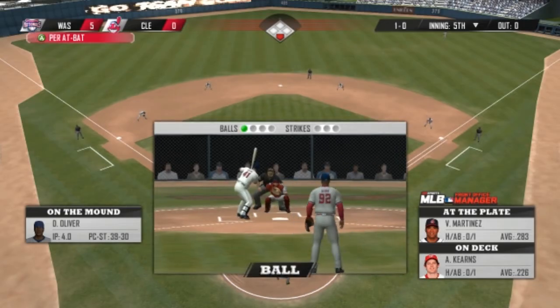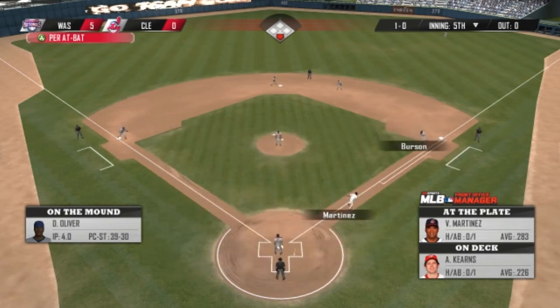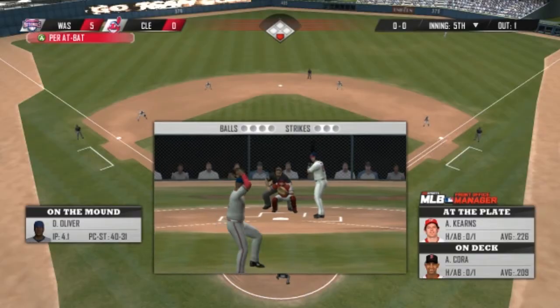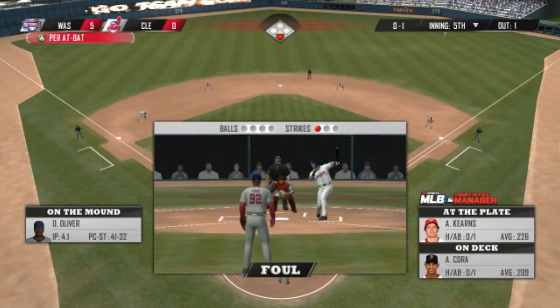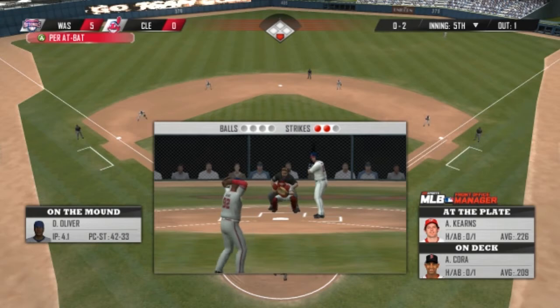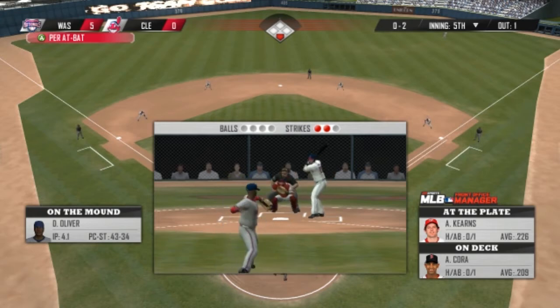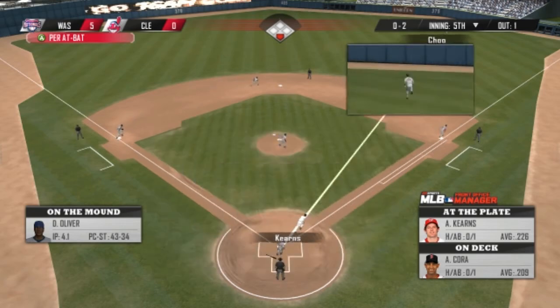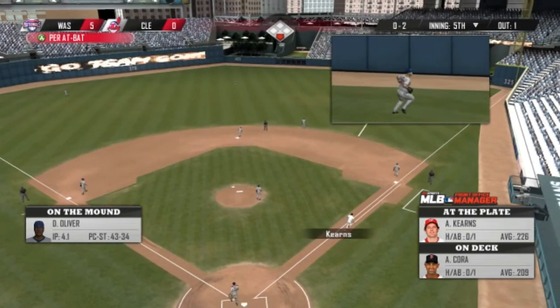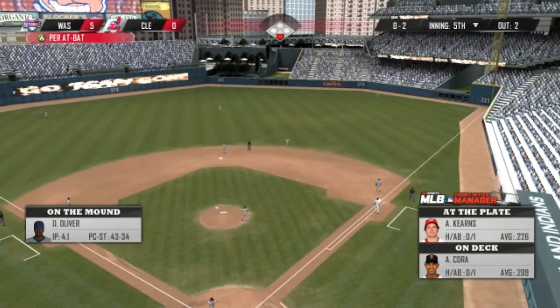Victor Martinez. The struggles continue for him here in this game. He is 0 for 1. And make that 0 for 2 now as Burson steps on the bag. 1 down. Here comes Kearns. He's also 0 for 1. Just about everybody that's faced Dale Oliver here today, with the exception of a couple, have yet to get a base hit, have yet to do something. Shin-Soo Choo makes sure that Kearns doesn't get anywhere. 2 down. Comes Alex Cora.